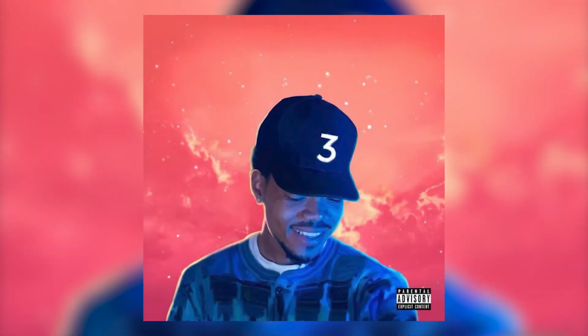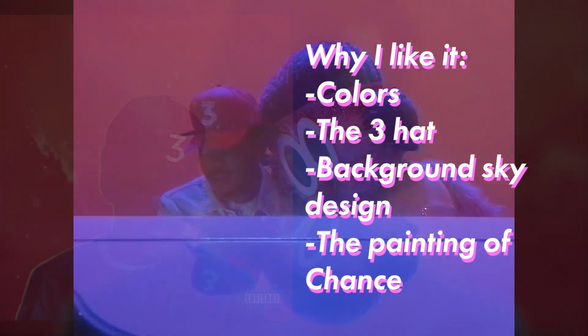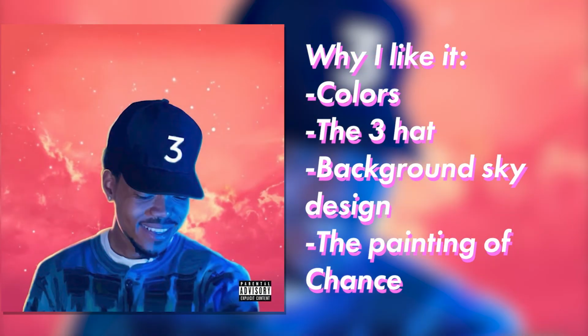Coloring Book is also pretty dope. I like that he's wearing his Chance 3 hat, because this was his third album, and it made the hat look more iconic just by being on the album. And I had to cop the hat. I'm not gonna lie, I copped it in pink. And I also like the colors in it, you know? It's just a clean album cover. There's not much else to it.